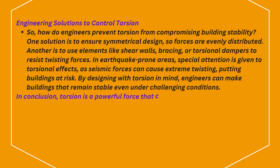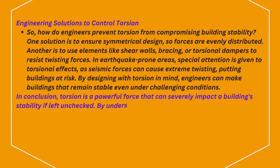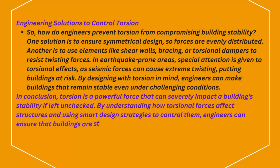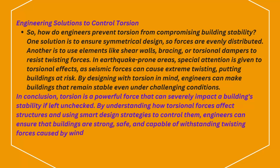In conclusion, torsion is a powerful force that can severely impact a building's stability if left unchecked. By understanding how torsional forces affect structures and using smart design strategies to control them, engineers can ensure that buildings are strong, safe, and capable of withstanding twisting forces caused by wind, seismic activity, or uneven loads.